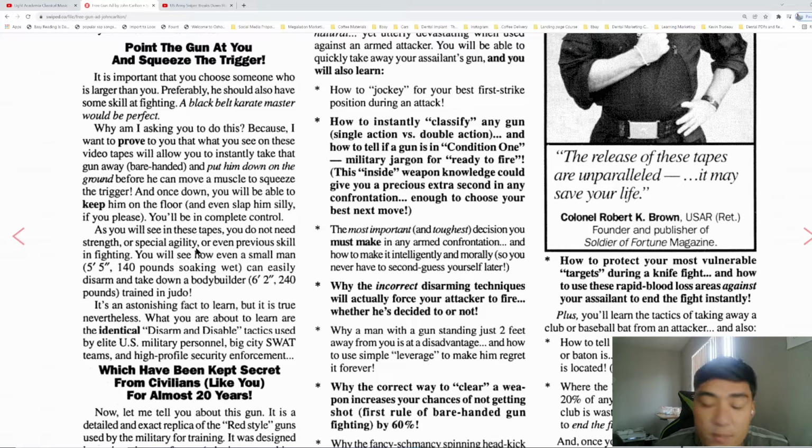He's also being very, very specific. "You will see how even a small man, 5'5", 140 pounds, soaking wet." Notice how he doesn't just say 5'5", small guy. He doesn't just say small guy. He goes into depth. He paints a picture. And that's what really keeps you locked in, keeps you reading.